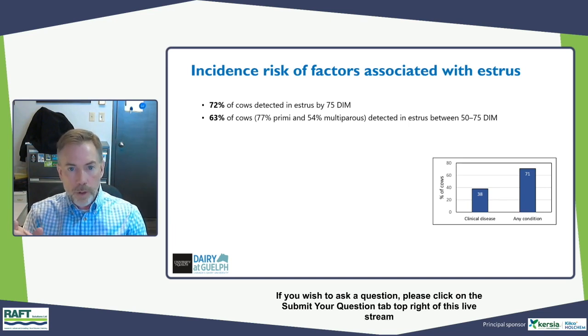If we were even more precise, some of them had early heats, but then not in what for us at least would be the breeding window of 50 to 75. So 63% of the cows had a detected estrus between 50 and 75 days in milk. So again, that extra 10 percentage points had shown a heat prior to that, but then not in that particular window.